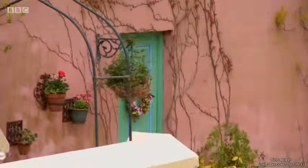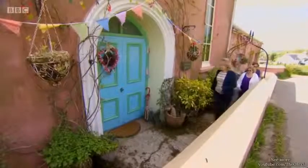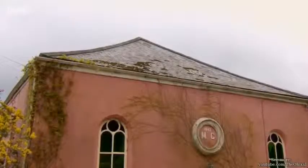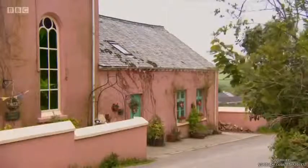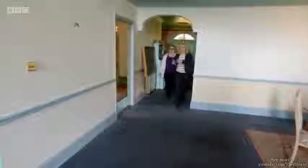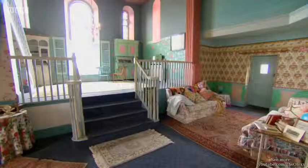A great reaction to the Pink Palace, and I can't wait to see their faces when we get inside. The main building was the chapel, and attached on the right was the old Sunday school. And I have to say, welcome to your mystery house.